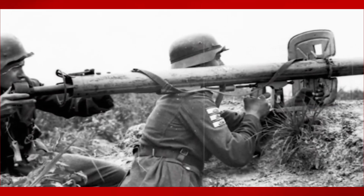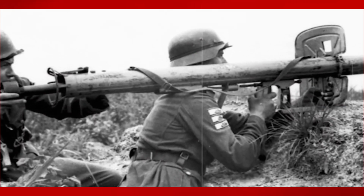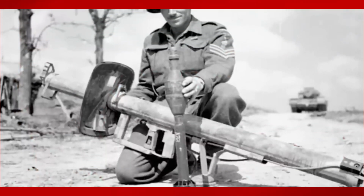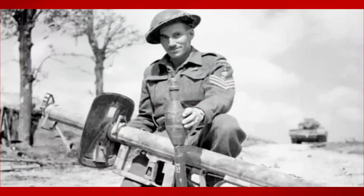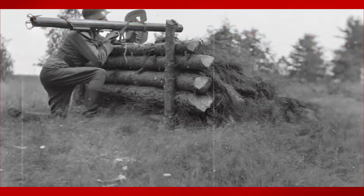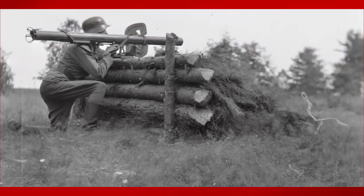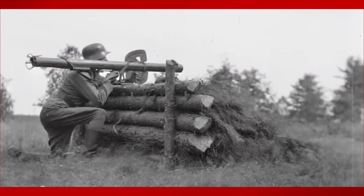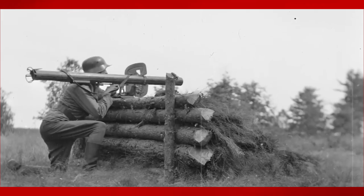Bazooka crews found their batteries sluggish and propellants unreliable. Rockets misfired, sometimes refusing to ignite altogether. Soldiers learned to keep them warm under their coats, pulling them out only at the last second when tanks approached. Even in these brutal conditions, the bazooka left its mark.